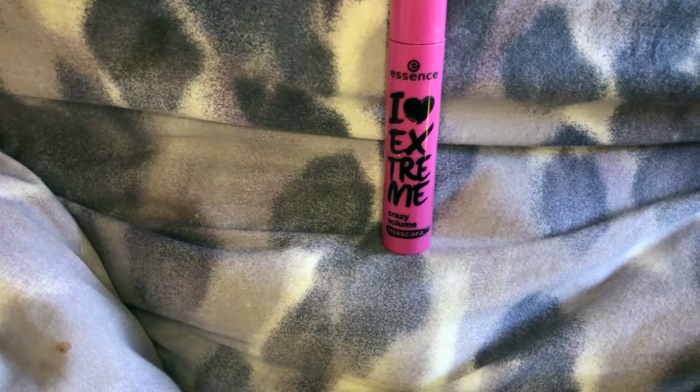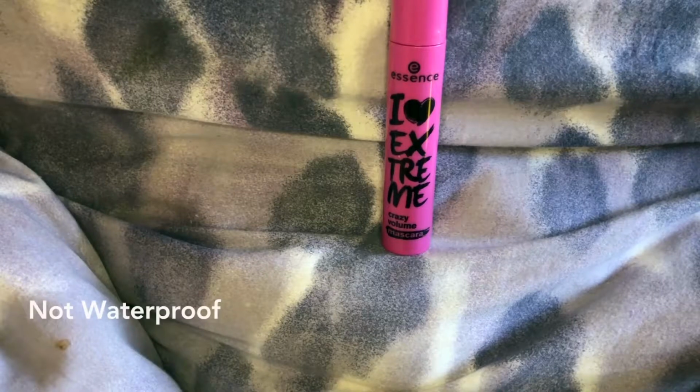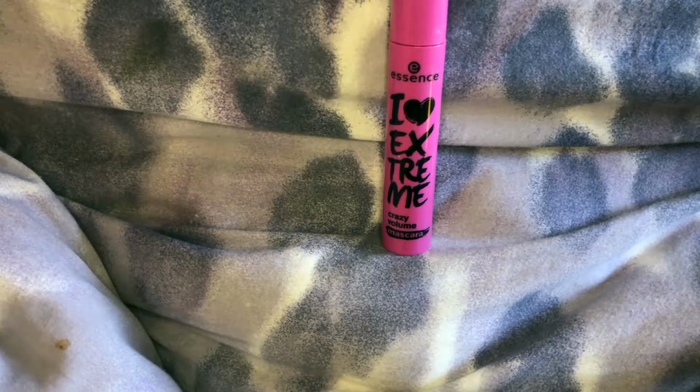But yeah, this company is, I don't know if they're new or old. Like I said, I was given this by a friend. It's not waterproof. I found that it didn't have any smudging. The product is made in Italy. And someone said that the mascara is not gluten-free. So if you are gluten intolerant, this is not the mascara for you.